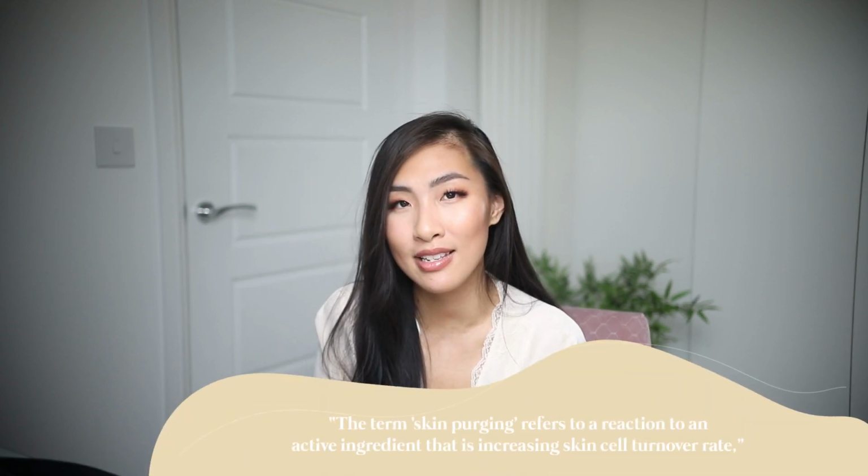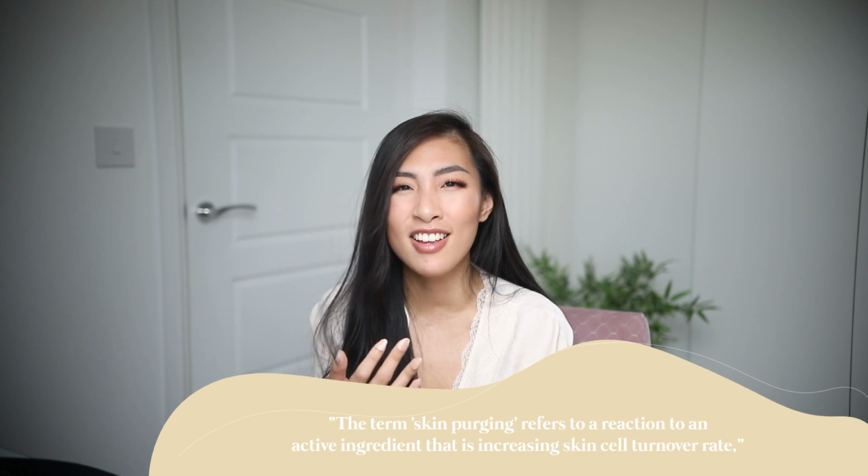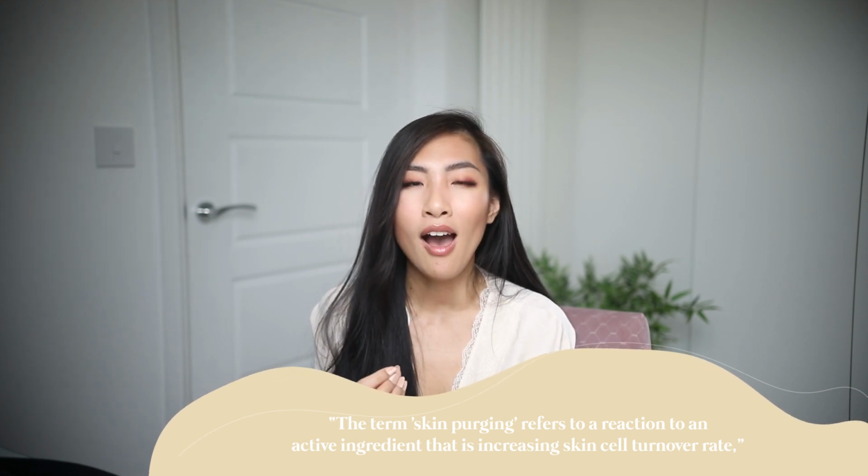Anyways, when I was trying out this product, I was thinking to myself, oh please, I hope my skin doesn't purge, because I heard that a lot of people use this product and then skin purging happens. Skin purging basically looks like small red tender bumps on the skin. So I was initially scared about that, but it didn't happen to me, so I'm glad because I wanted to skip that bit.